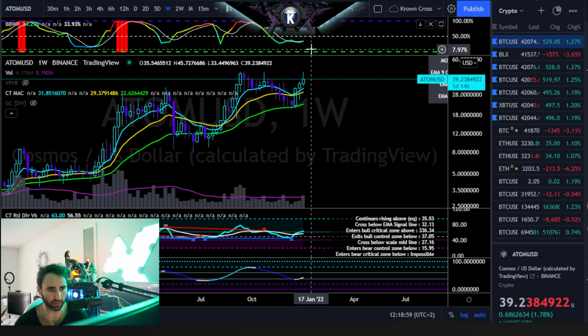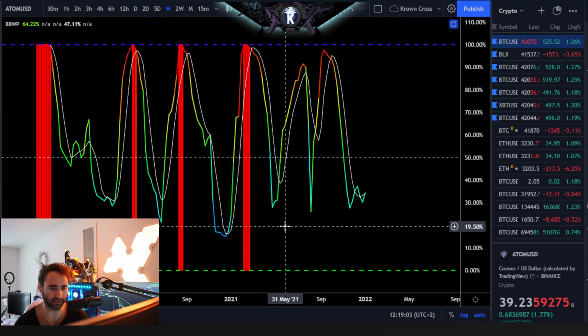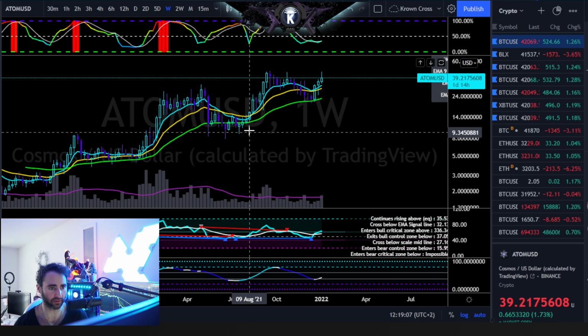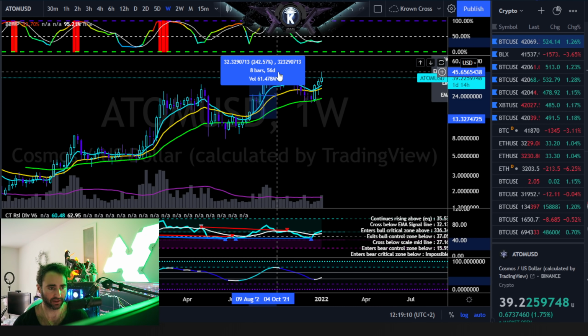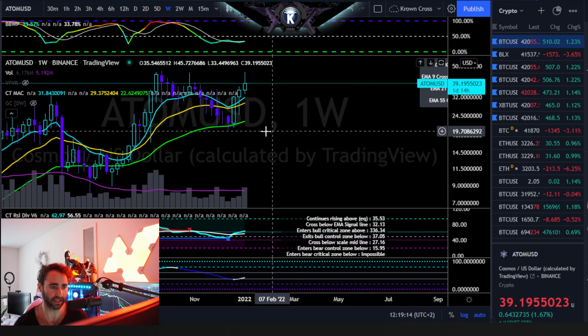But all higher term time frames bullish. Again, weekly volatility very low here, comparable to the last major macro rallies we've seen. On this one, the most recent one was coming out of this low right here, before doing about a 240% move over the course of 56 days right there.